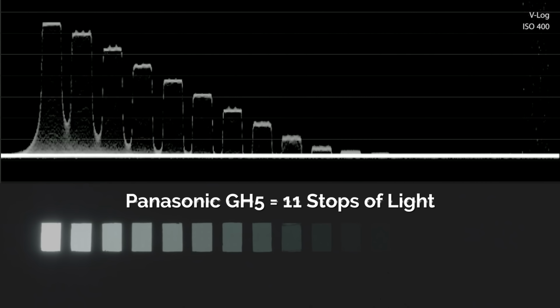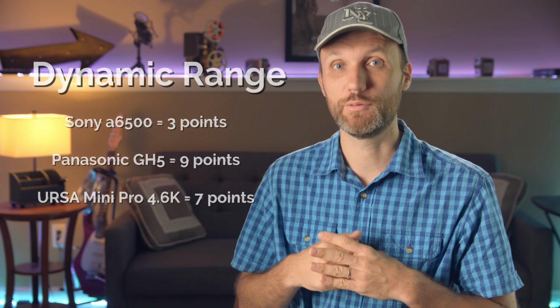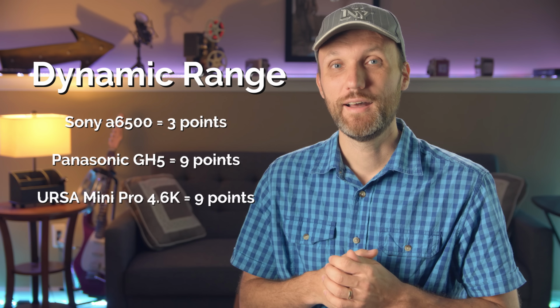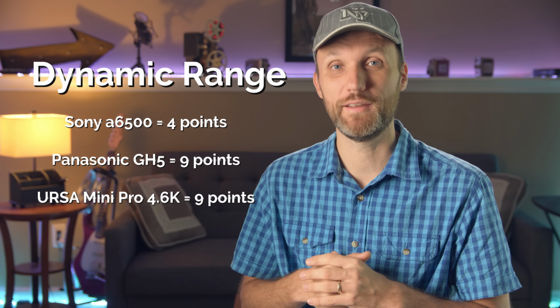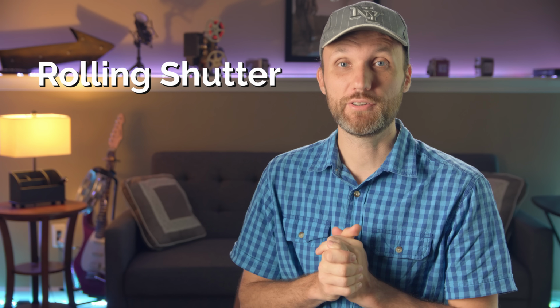Now all of these cameras are still decent when you compare them to just regular consumer cameras, but yes, the URSA Mini by far I would say beats the competition. So 2 points go to the URSA Mini Pro, 1 point to the Sony A6500, and 0 points for the Panasonic GH5. Rolling shutter. Rolling shutter is basically the artifacts you get from CMOS sensors.